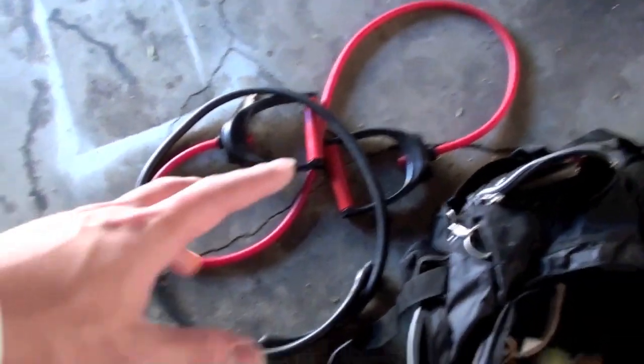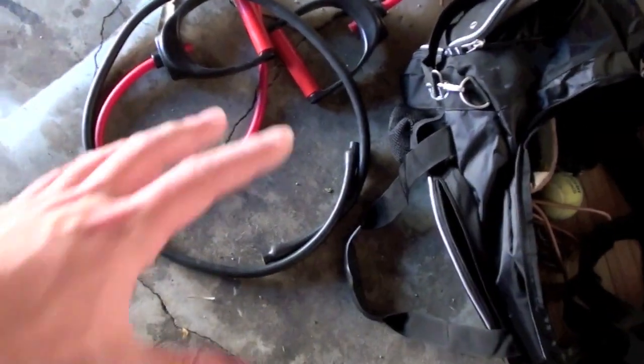So what else I got? This is a 60-pound band cable, whatever you want to call it. And I have a 100-pound cable. The reason why I have that is if I want to do some random burnout stuff for arms or for anything.